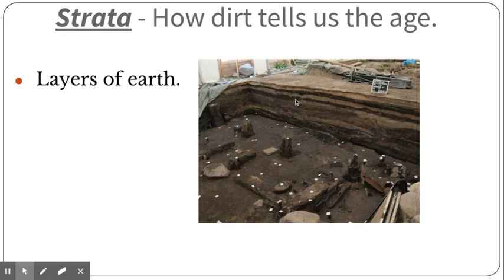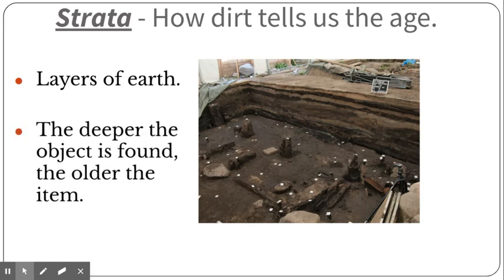And the idea behind the use of strata is that the deeper the object is found, the older the object is. So if we find something close to the surface, it could be anywhere from something more modern to going back 100, possibly 150 years. And as you go deeper, the further back in time the object might be.